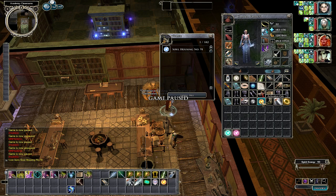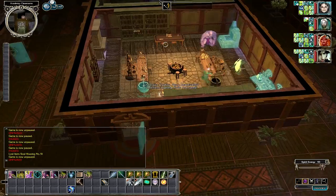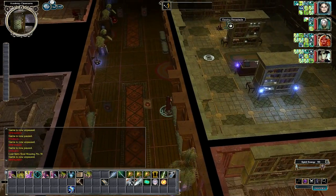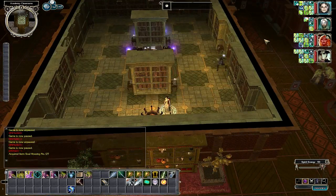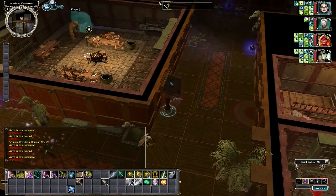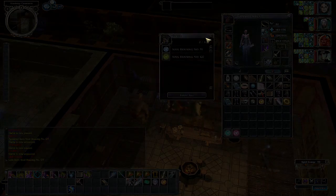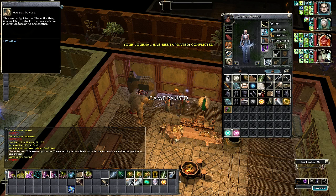Then take the other one. I left it in the reader. Of course I did. This seems right to me.